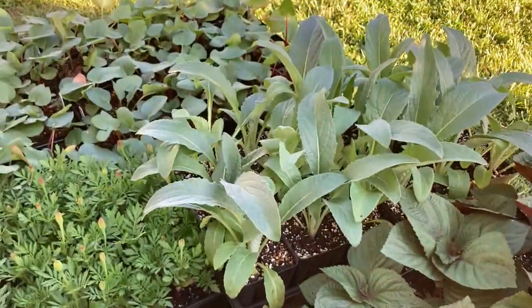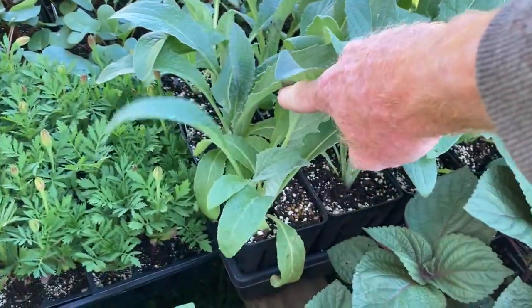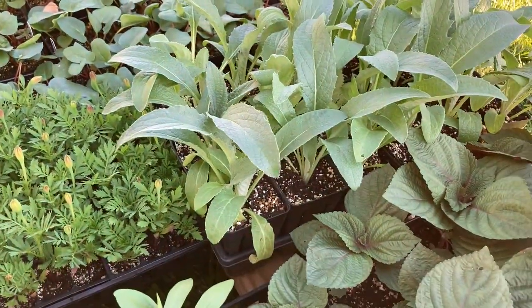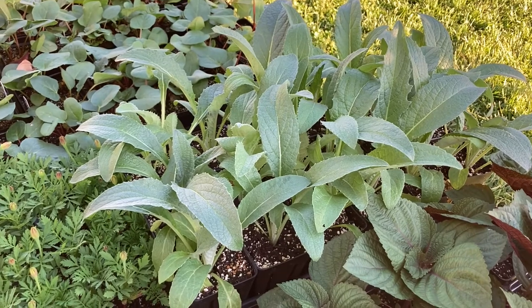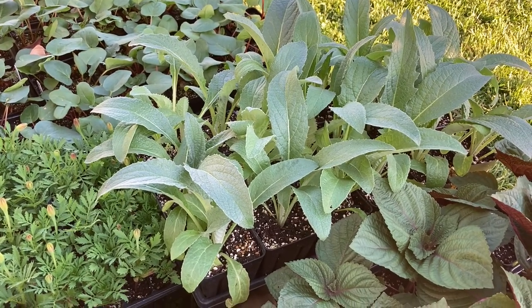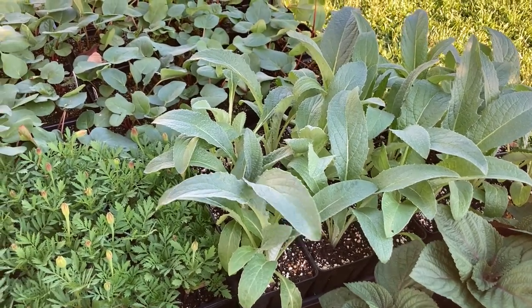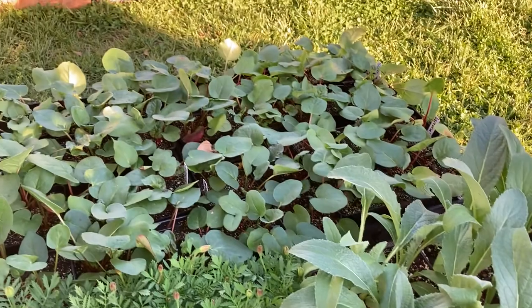Also cardoon, which is artichoke family, but you eat the stems when they get big and fleshy. This is gonna be a 3-foot plant. They get big, they're great stuck in a flower bed, and you can take those stems of cardoon when they're full size, and use them for a lot of dishes. There's a really good tomato sauce dish that we like for that.